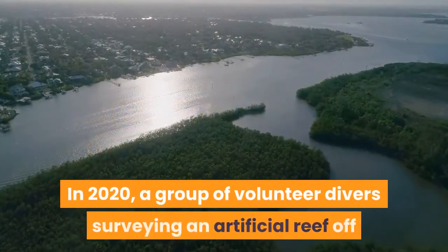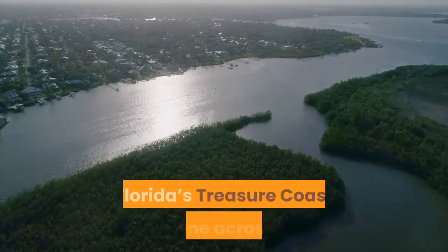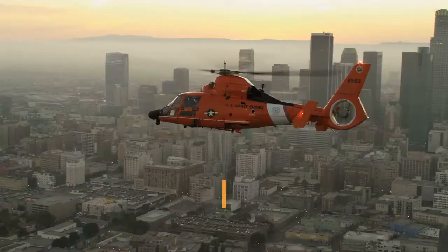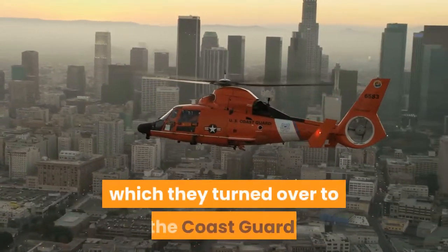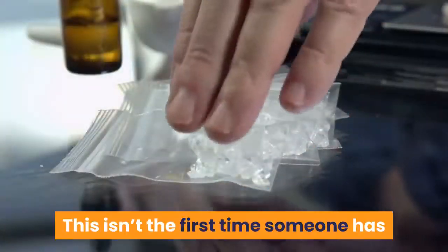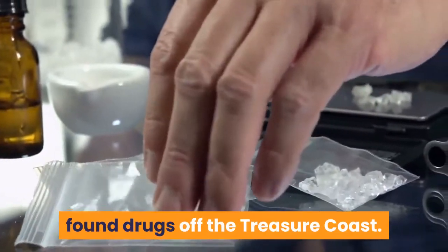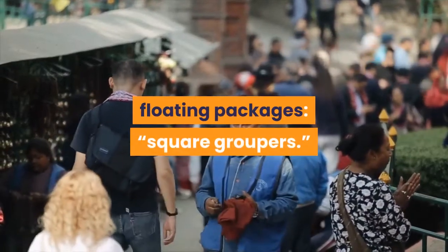In 2020, a group of volunteer divers surveying an artificial reef off Florida's Treasure Coast came across a square package floating in the water. When they opened it, they found a kilogram of uncut cocaine, which they turned over to the Coast Guard. This isn't the first time someone has found drugs off the Treasure Coast. In fact, locals have a nickname for the floating packages: square groupers.